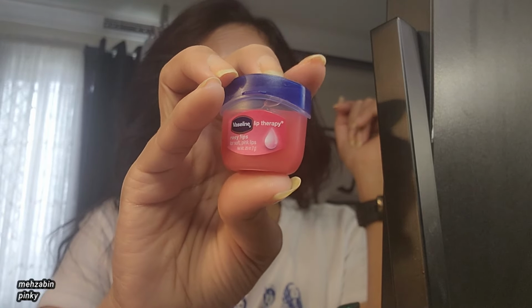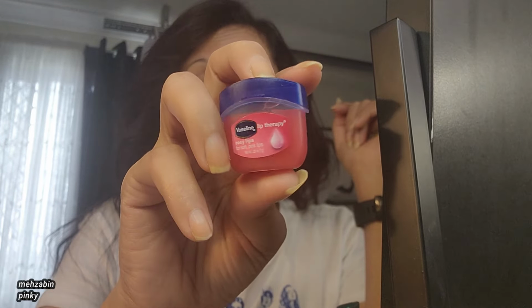And this lip treatment, rosy lips for soft pink lips. So this is Vaseline lip therapy, which is really good. Okay, should definitely try it. I just got this in my Bella box, so literally I love it. So it's my go-to product now, because my lips are getting really dry.